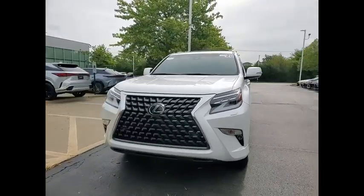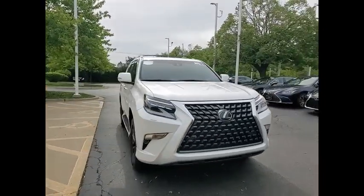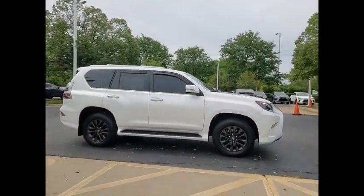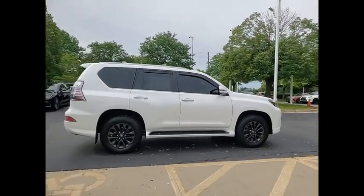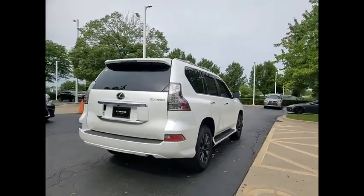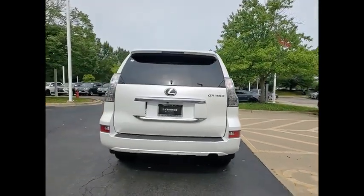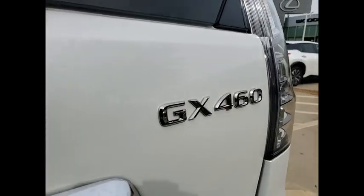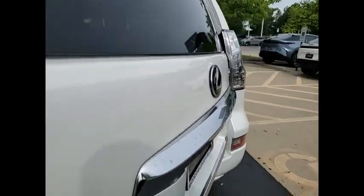Take a ride in the 2020 GX 460. This 7-passenger utility vehicle is more powerful, capable, and versatile than ever before. Visionary in every sense of the word, the GX 460 boasts one of the tightest turning circles in its class, a suspension system that helps enhance your capability, and the best-in-class V8 fuel economy.